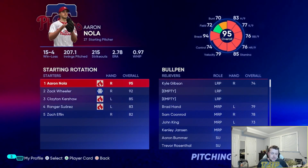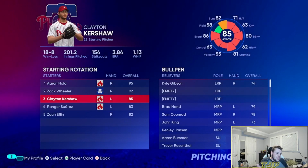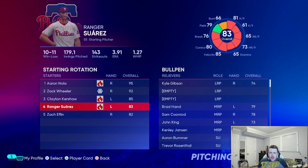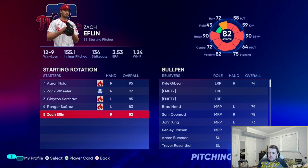Aaron Nola was Cy Young, so obviously he was great. Zach Wheeler, thumbs up. Clayton Kershaw, thumbs up. Suarez, been hot as of late, so we'll give him that thumbs up. And then Zach Eflin's back and better than ever.